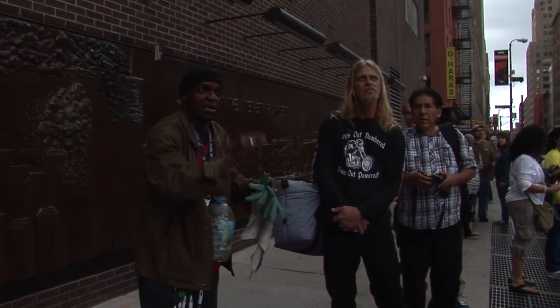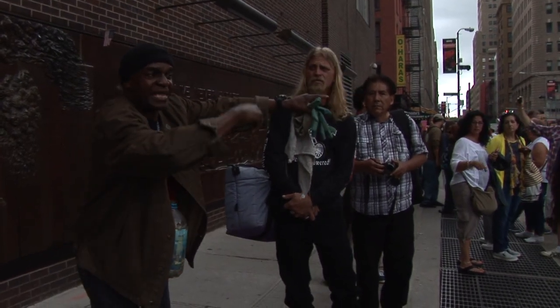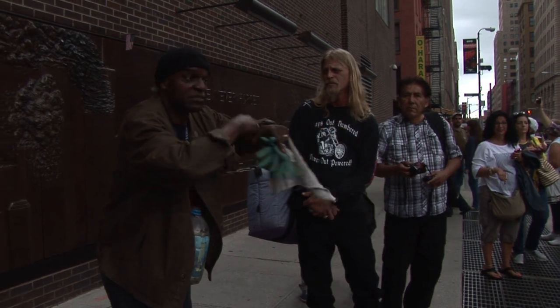The church is over here. Bankers Trust is over here. Deutsche Bank was over here. These were buildings that were damaged from collateral pieces that came out.